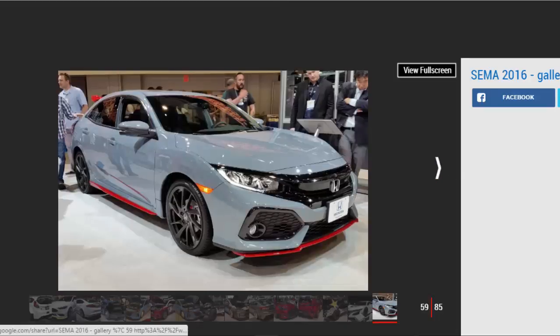Honda wowed the North American audience at SEMA with its first debut of the new Civic Type R concept after Paris. To bring things back down to earth a bit, the regular Civic hatch gained a concept performance pack.